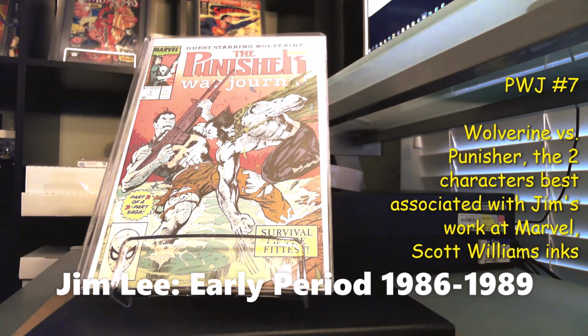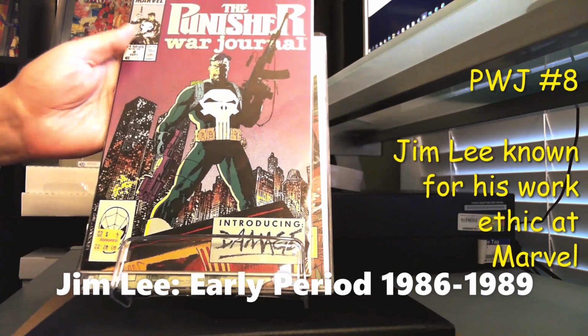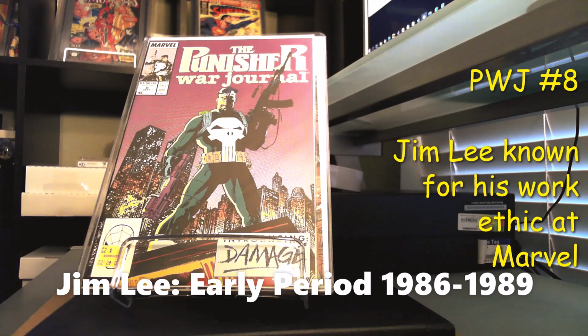eye-popping dynamic cover. Now I do want to show here Punisher War Journal and see, you can contrast between 6, 7, and then this issue. Here Jim Lee inks himself, and as you can see, he loses a little bit of that dynamic energy that we saw with Scott Williams. And I do want to note that because I think Jim Lee is probably being critical of what goes out and seeing what people like and don't like. And he realizes, hey, working with Scott is very important.